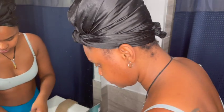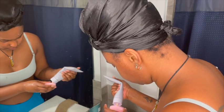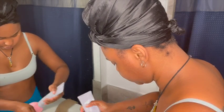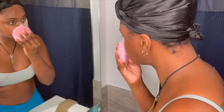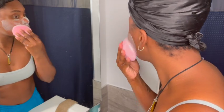Okay, so I'm gonna start with my facial scrub. I love this and I use this religiously in the morning and at night. And I feel like it does a great job with getting the dirt off of my face. So, of course, I'm going to be using my Fenty Skin Cleanser. I love this so much because it doesn't feel like I'm stripping everything off of my face to the point where I feel so dry and uncomfortable.